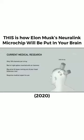So current medical research, we'll just go through what is the state of the art in medical research, and then what's the state of the art in what consumers or people in general can get. So the current medical research has shown that you can read neurons in a human's brain.